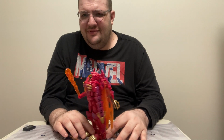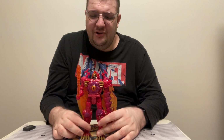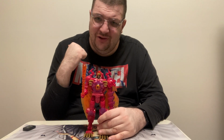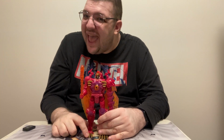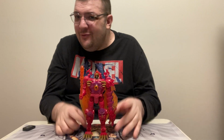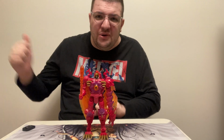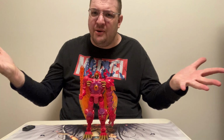And this guy's still in stores, and last time I checked at Target, he was almost half off. So if you've been waffling over whether you want to get this guy, take my recommendation. Go to Target, see if he's on sale, grab him. So number 4, the Legacy Transmetal 2 Megatron.